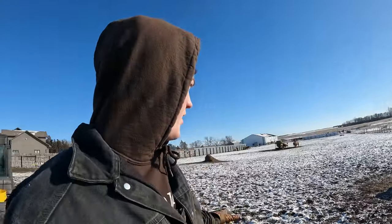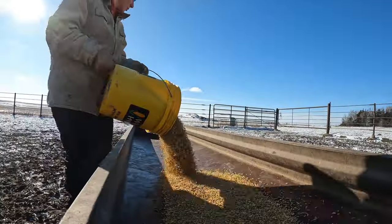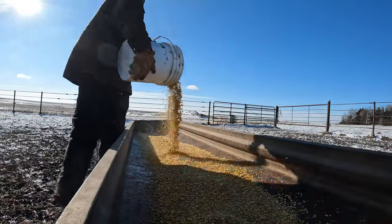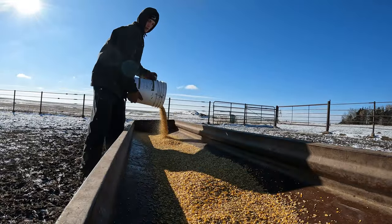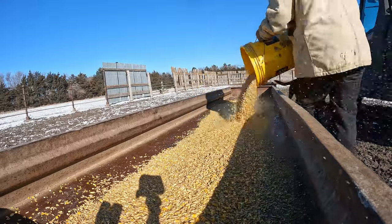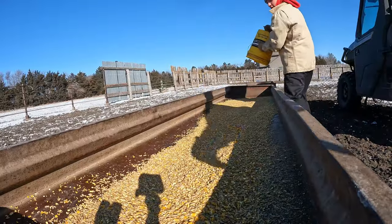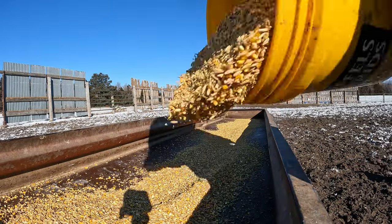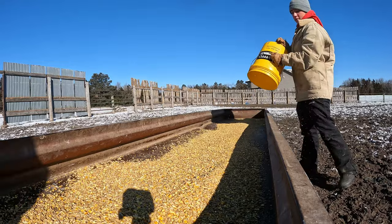So they got like 30-some foals out here. I don't know how many it is, but they got some bunks, just some horse feed, we fill them up. Alright, so this is how you fill a hay feeder.